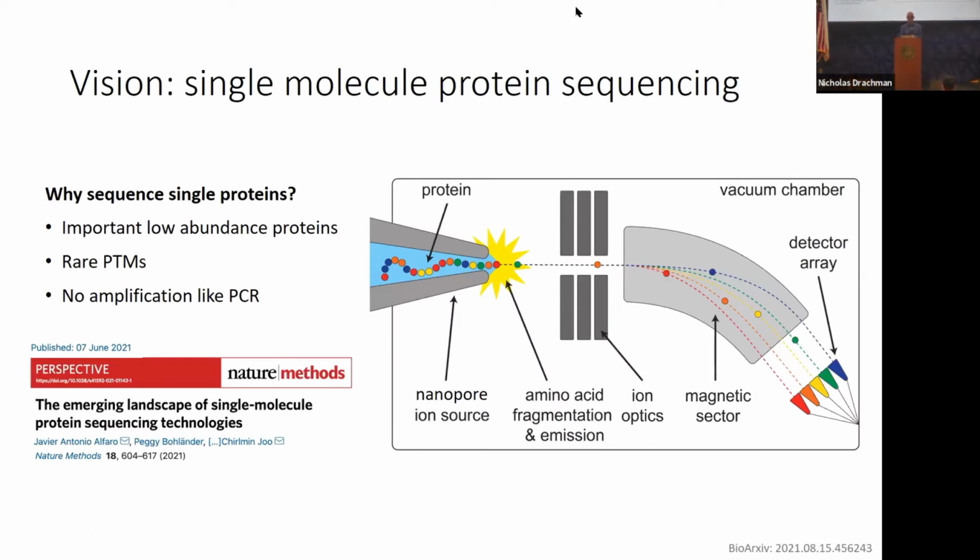Okay, so this talk is going to be a little bit different from most of what we've heard so far, because what we're working towards is not just single cell analysis, but single molecule analysis. So why do we care about being able to sequence proteins at a single molecule level?